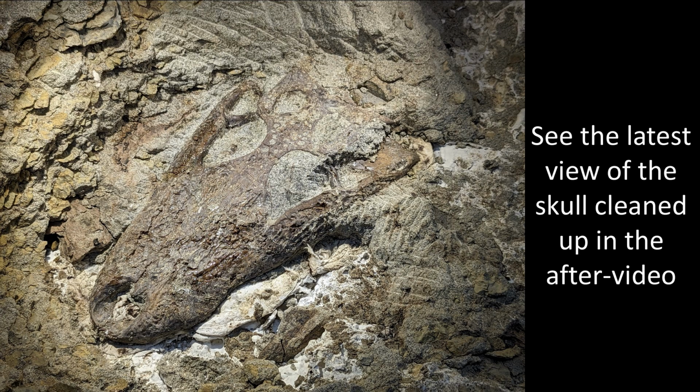So after we finish this, the slides, you'll be able to see the latest view of the skull. This is what it looked like a couple of days ago, I think. But it's a pretty little thing. Beautiful little skull.